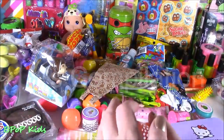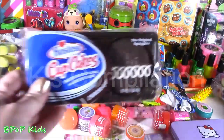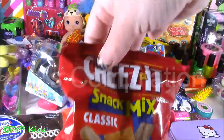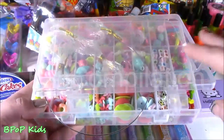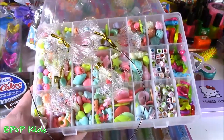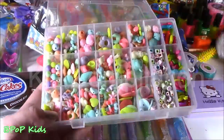But I was really disappointed because there was so much Dollar Tree food. Like dollar store food, little cupcakes, we got some Cheez-Its. Why did they put those? This little bead kit was probably one of the more expensive things in here, and I don't even think this was worth more than maybe $10, $12. All those different beads are so, so cute.